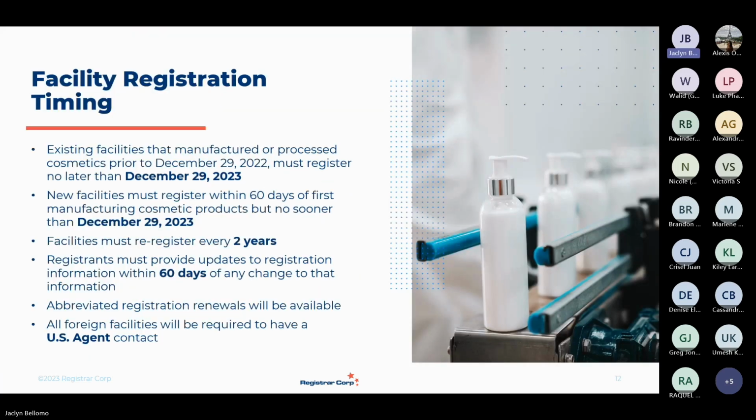Many have been asking if the timing for facility registration still remains the same, as we are nearing the end of August and the portal is still not open. So FDA has confirmed that the date remains the same. Existing facilities will still have to register by December 29th, 2023. New facilities must register within 60 days of first manufacturing, but no sooner than December 29th, 2023.